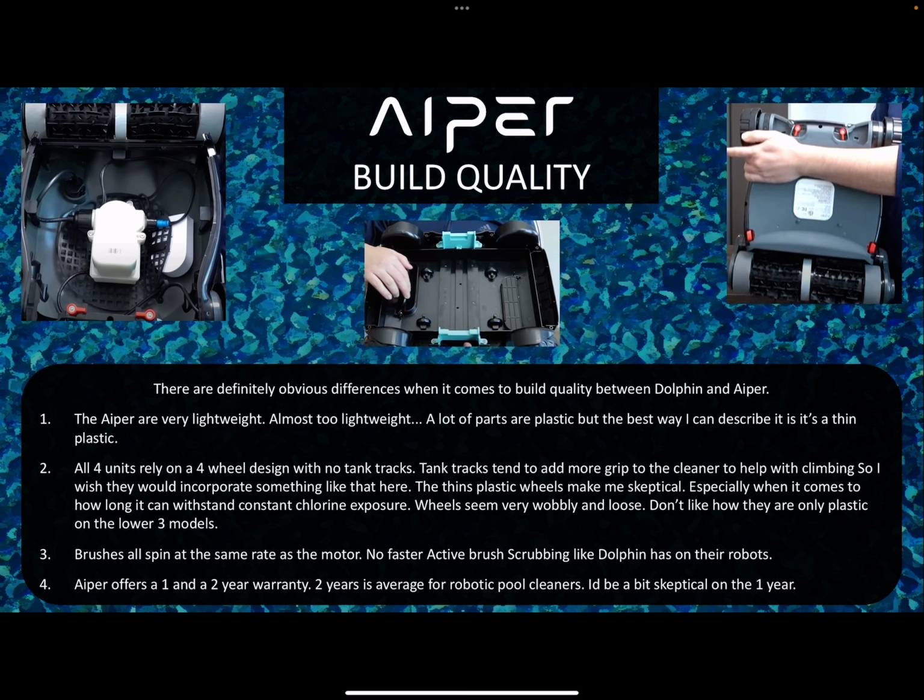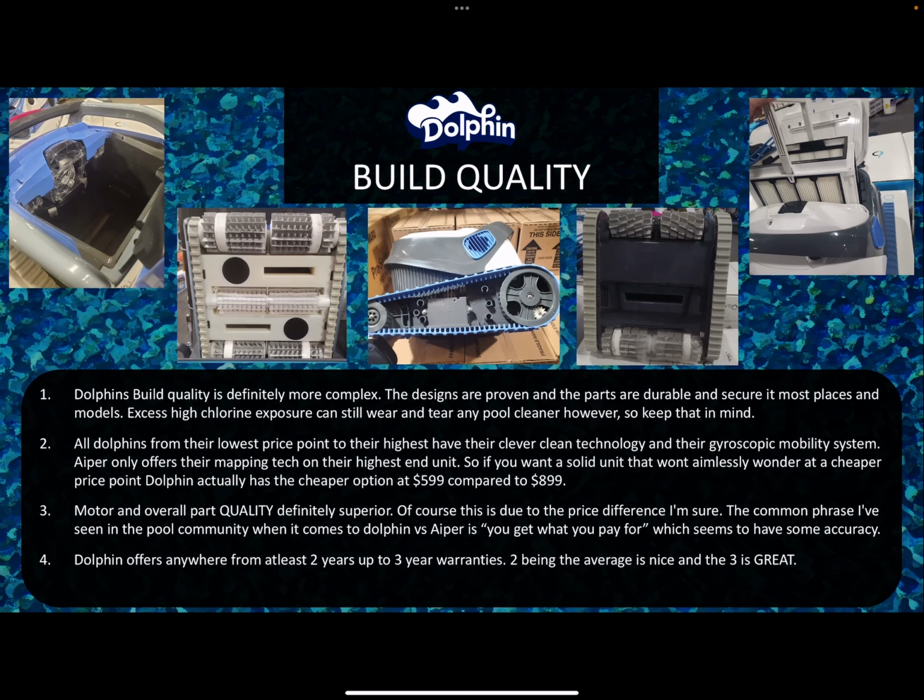Aiper are very lightweight, almost too lightweight. Basically, the way I can put it in a simple example, the plastic is like a thin plastic. I know that might sound weird, but you could tell the quality is different. It's kind of like when you're a kid, you can tell a difference if the toy was cheaper compared to a name brand, maybe. I don't know how to explain it, but you can feel and see the difference in terms of quality there.